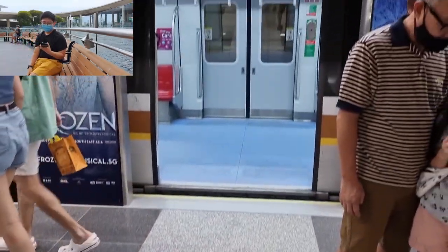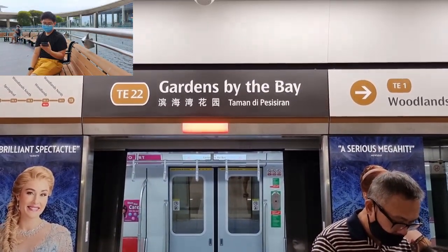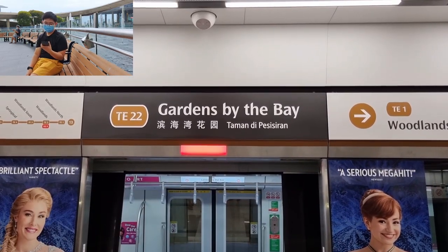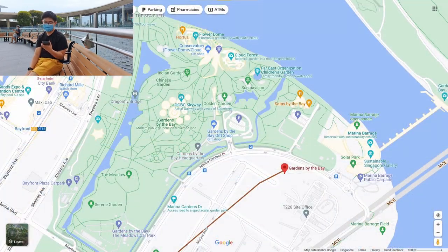So, we finally reached Gardens by the Bay station, and as the name already suggests, it's located near Gardens by the Bay. But with the opening of the TEL, you get faster access to the eastern end of the gardens, which includes places like Satay by the Bay and Marina Barrage. And as for the Flower Dome and Cloud Forest, it's a slightly shorter walk compared to Bayfront station. So it depends on which line you are taking to go to Gardens by the Bay.